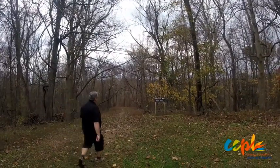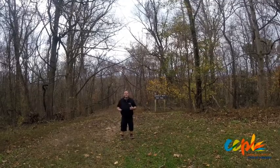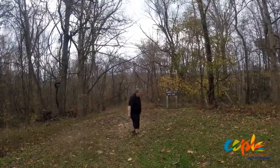And here we are at the General's Walk Foot Trail. This is the last part of the trail. It should take us back to the cabins. From here I can see the museum. From here's the trail. Let's finish up.